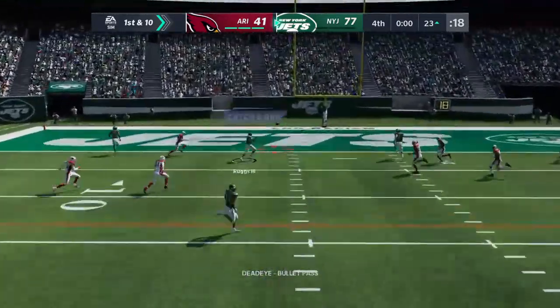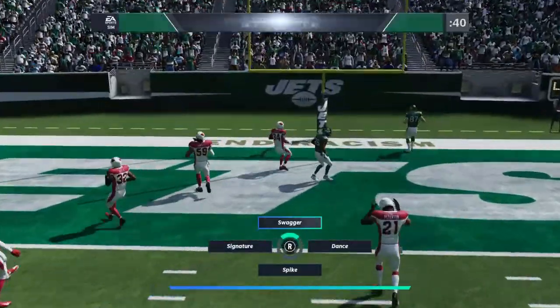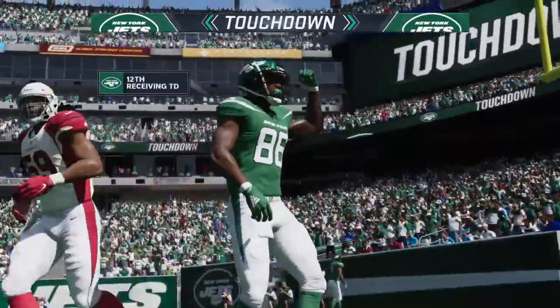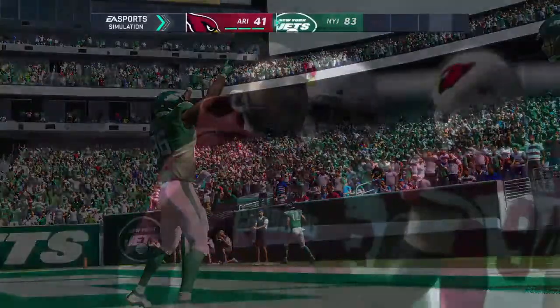Instead of running, Darnold's going to throw this thing. And this will be caught. Well, forget taking the knee. Some late gamesmanship here as they throw for a late touchdown.